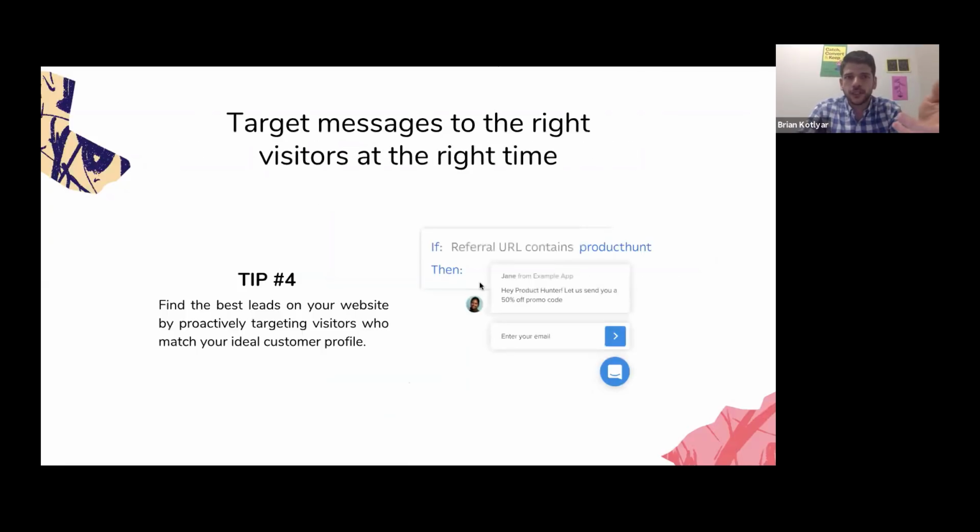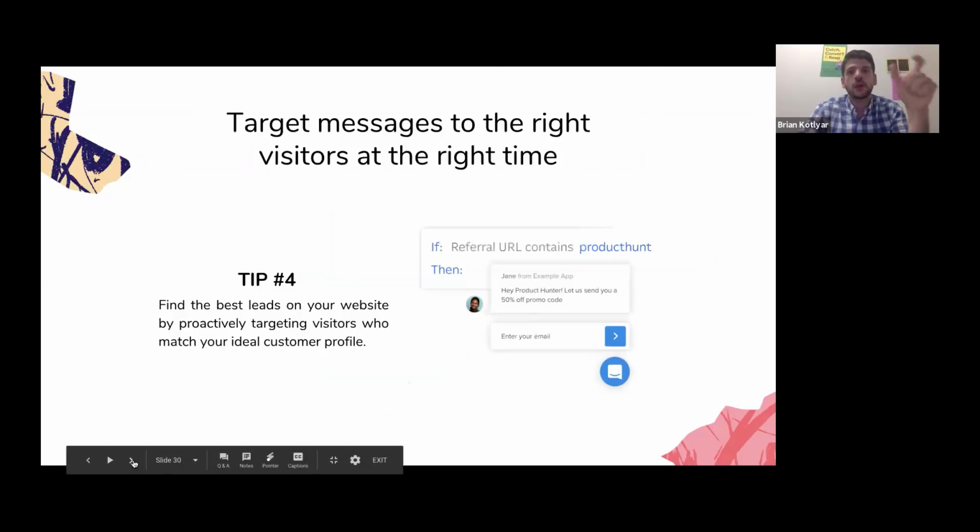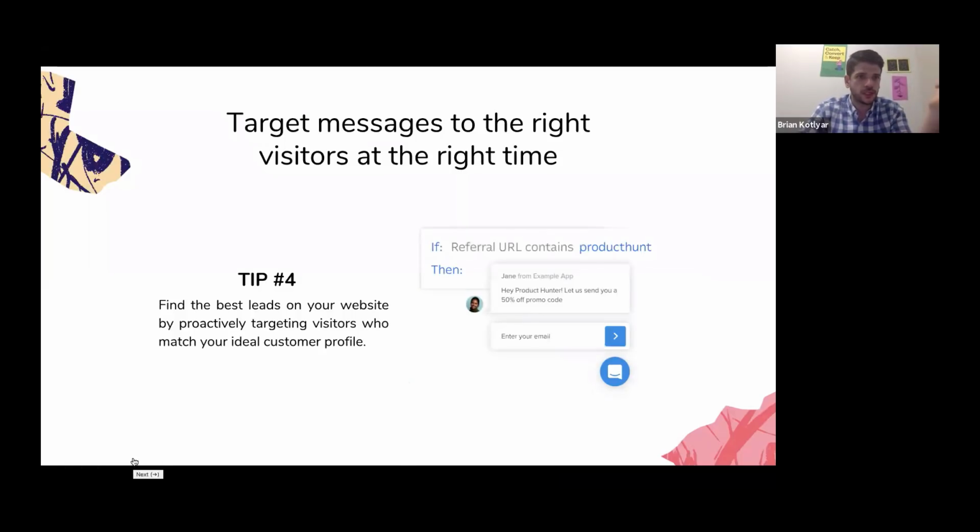I already shared this one. I jumped ahead of myself, but this is what I was talking about being really careful about who you show things to around your ICP, your ideal customer profile.